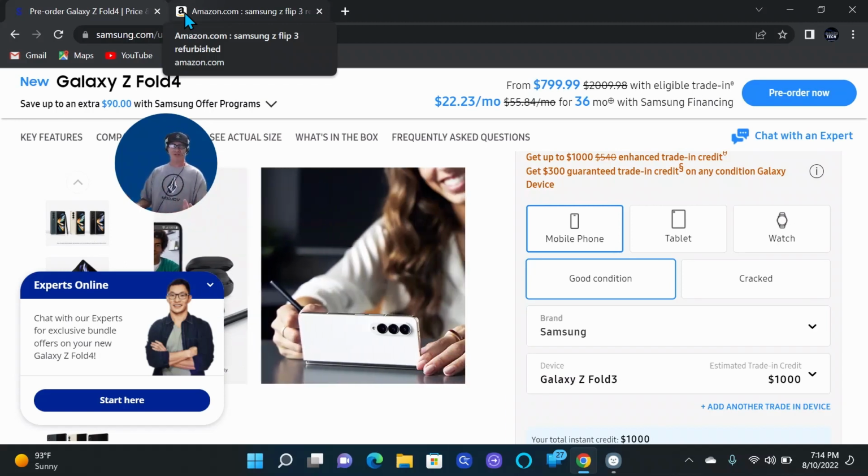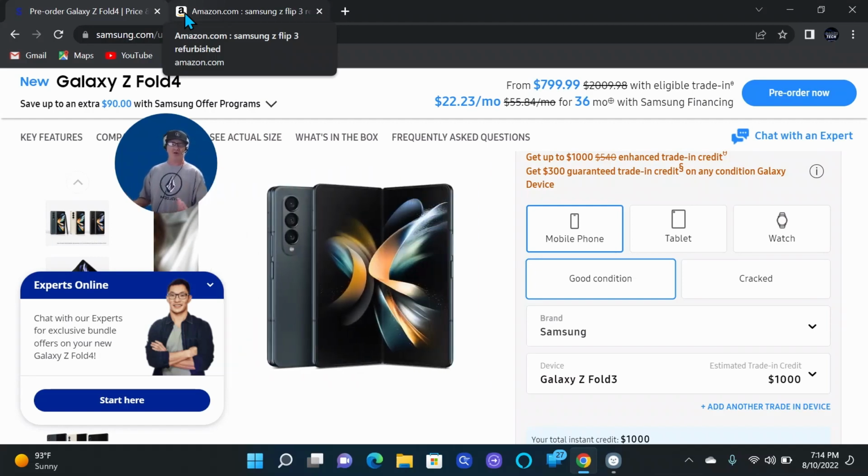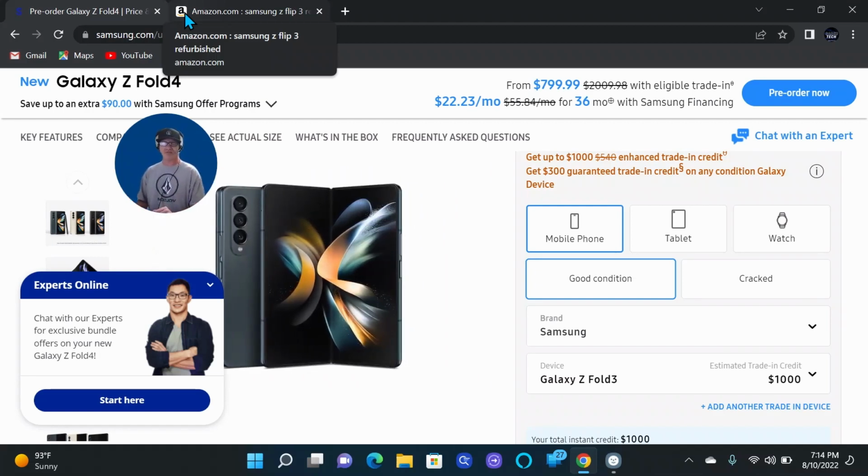And then you do the same again next year. And then you do the same again the year after that. And you're getting a brand new flagship phone for well under $200 every year. 100 something bucks after sales tax.